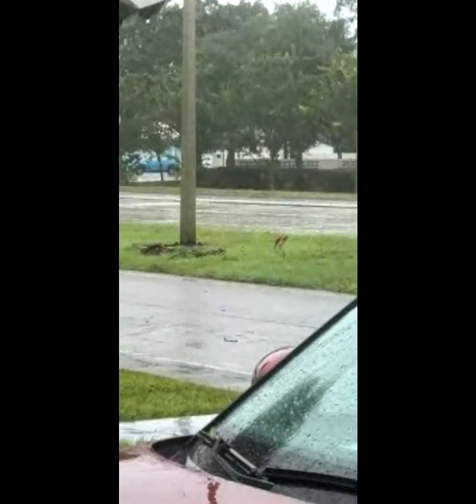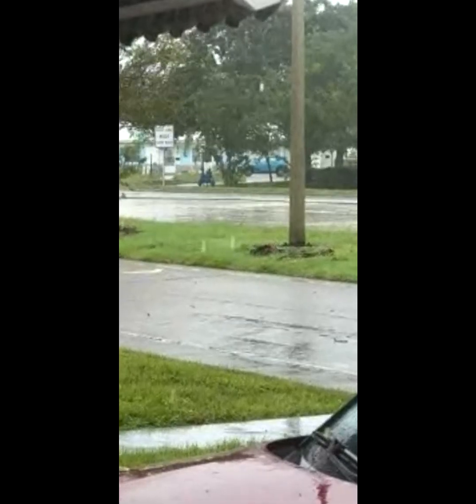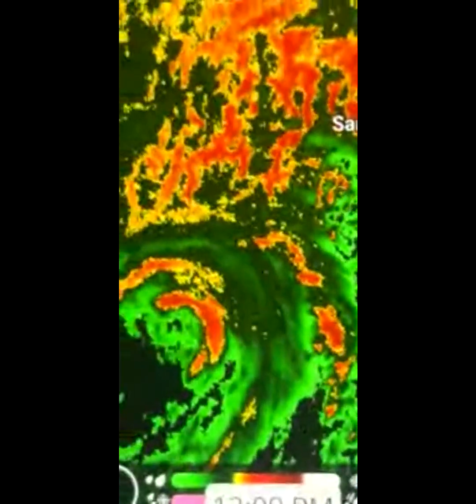But the rain is picking up. It's starting to rain a little bit harder as we speak. I don't know if you can see that wind being driven down the road there. But that is what we're dealing with here in St. Pete right now. You know, look at the radar. Like I said, you can see the eye right there.